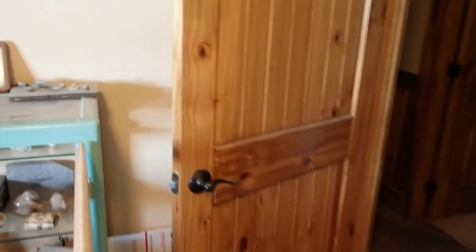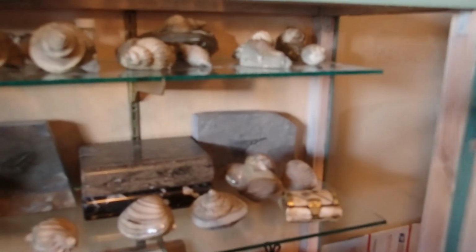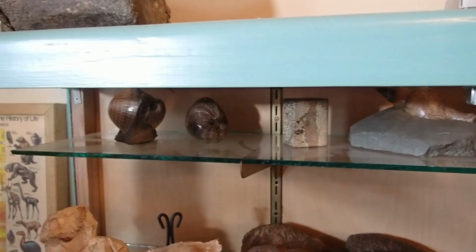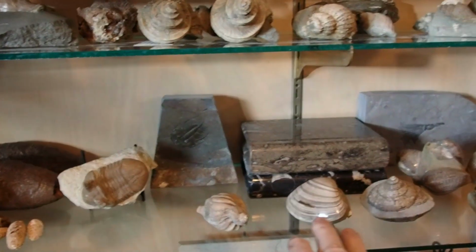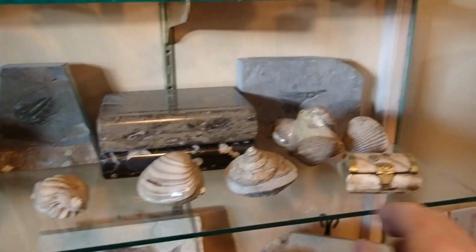Okay, it's another day. Get back to showing you my fossil case of my own personal fossil collection. We did shelf number 1, it's up here. I'm going to do shelf number 2, which you kind of saw, but no explanations.